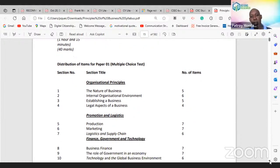All right. The second group looks at promotion and logistics. We talk about production itself. You look at forms of production, right? You look at types and levels of production. You look at marketing, which involves the 4 Ps, so to speak: your product, your price, the place, which is where you're going to position your products to be sold. And you also look at promotion, which is advertising the product.